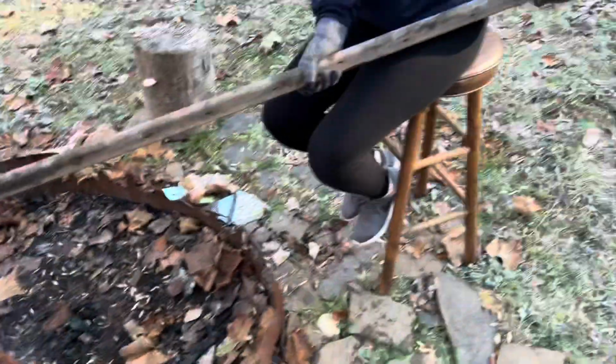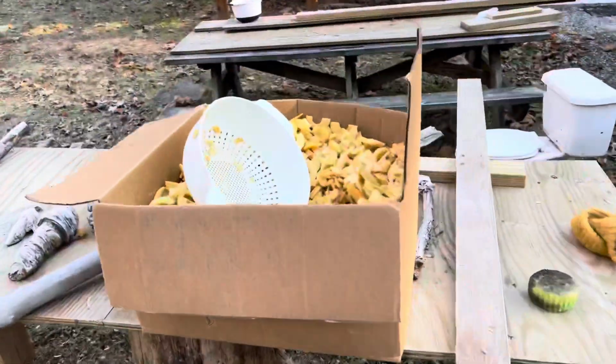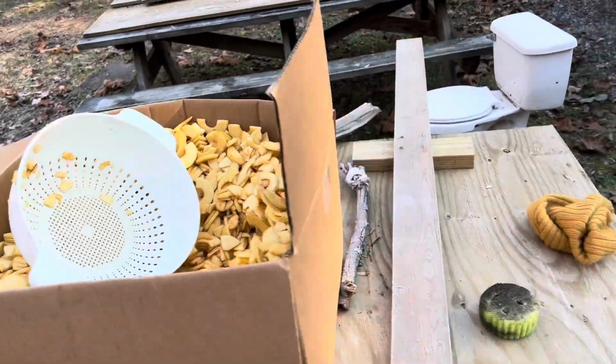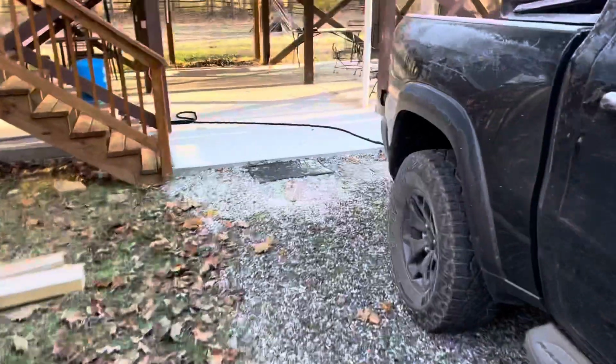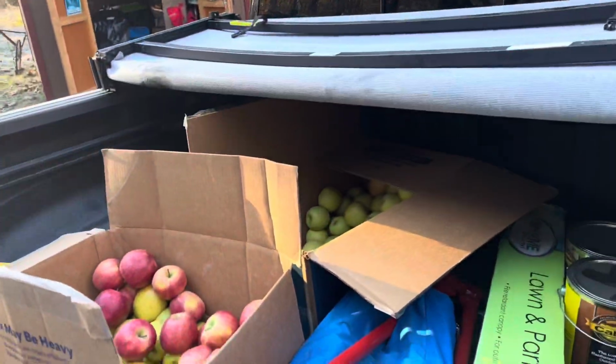So the rest of the fam is up inside, doing more apples. So here we have a couple bushels of apples already done, and the rest of them are inside. So let's go inside and see how these clowns are making out. And we got a bunch more apples there.